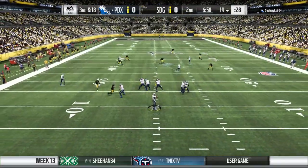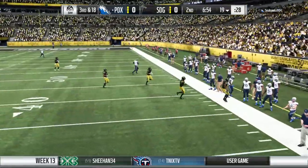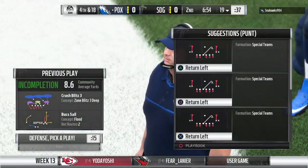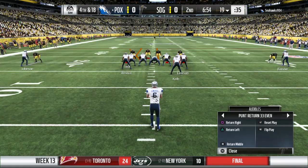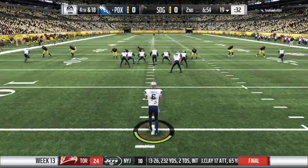They're going to look to throw. And that is incomplete. Not only was the call spot on, how about the execution of that defense right there? The zone was absolutely locked up tight. He was trying to force it in there on third down.